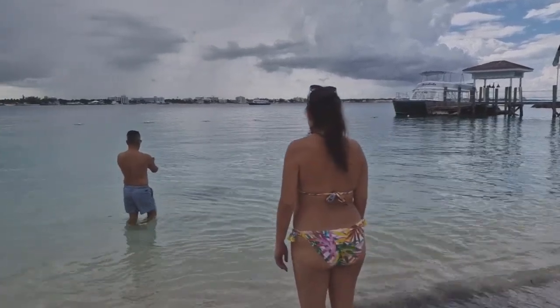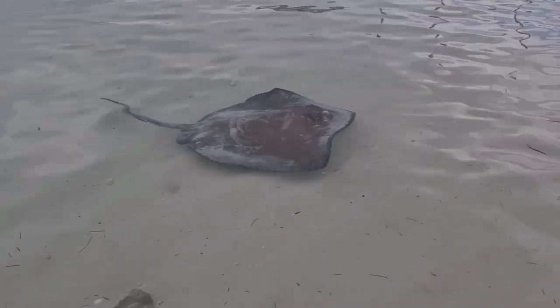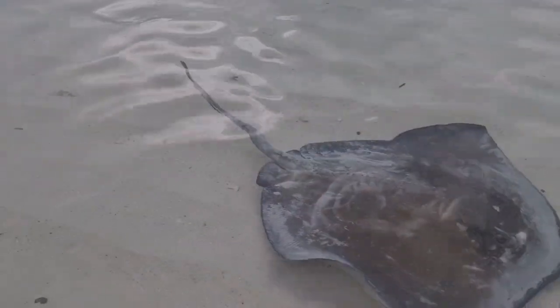Looks like there is a stingray. You know? This is definitely a bonus. I didn't imagine seeing a stingray here. Oh, yeah, yeah, yeah.